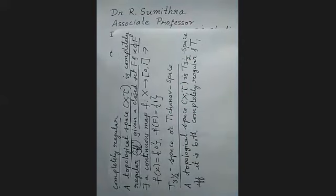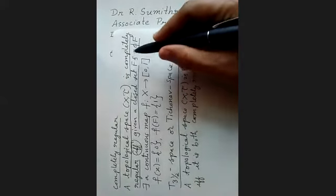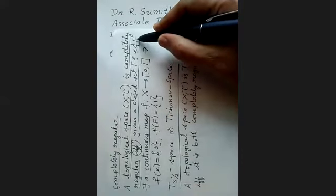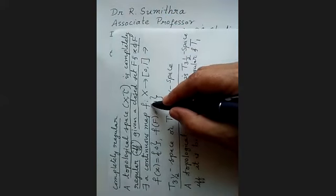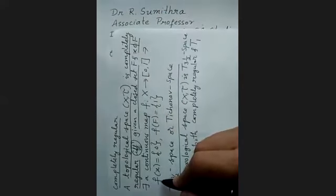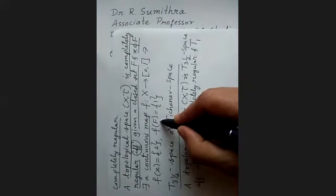Definitions are very, very important, and let us read the definition again. It says completely regular if and only if whenever you have an element and a closed set, with the element not in the closed set, there exists a continuous mapping f from X to the closed interval [0, 1] such that f of the element goes to 0 and f of the closed set will go to 1.